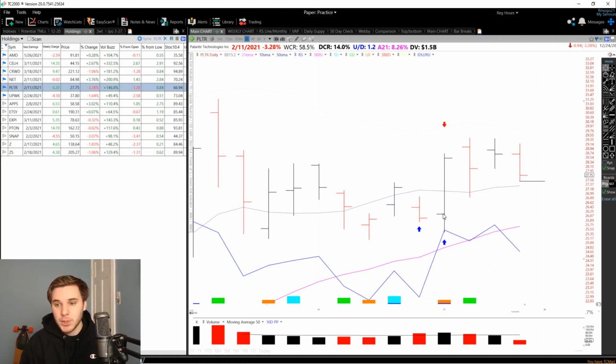It was acting very, very strong, moved up above this high, and I actually added at that point a small add, but then it completely reversed and undercut this low, stopping me out of both that add as well as my core position in this stock. But then it reversed once again and took out this high on above average volume. So I added back my full position, and that's kind of where I'm at right now.